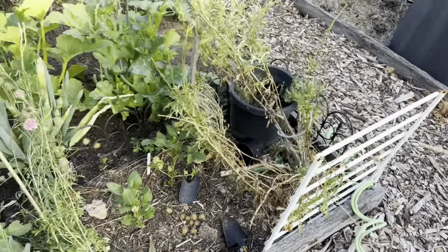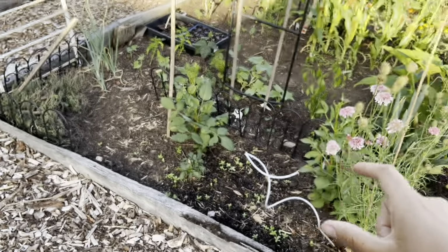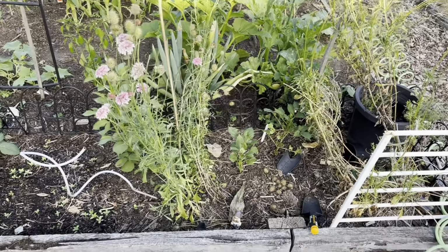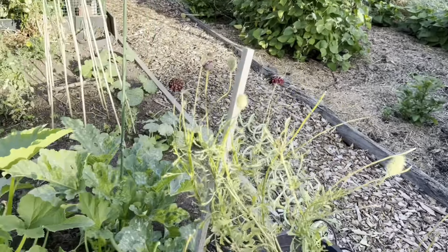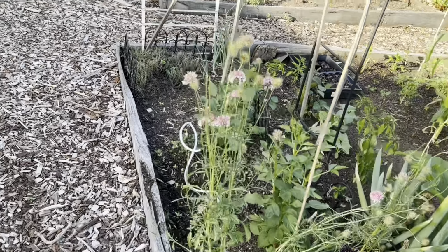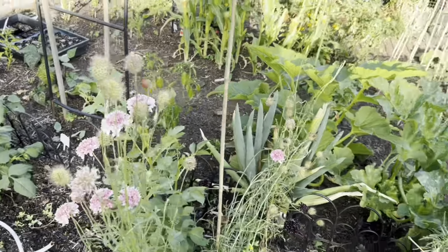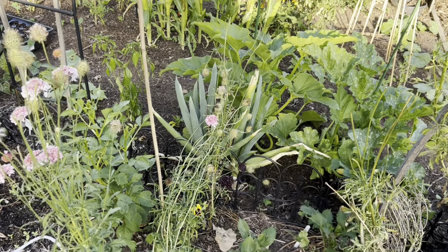So basically what I've got here is a little flower bed at the front, is kind of what I'm going for. We've got some black knight scabiosa. The bees absolutely love this scabiosa here. And I've also got another pink scabiosa. I did have another pink, a lighter pink over here, but it seems to have died off.